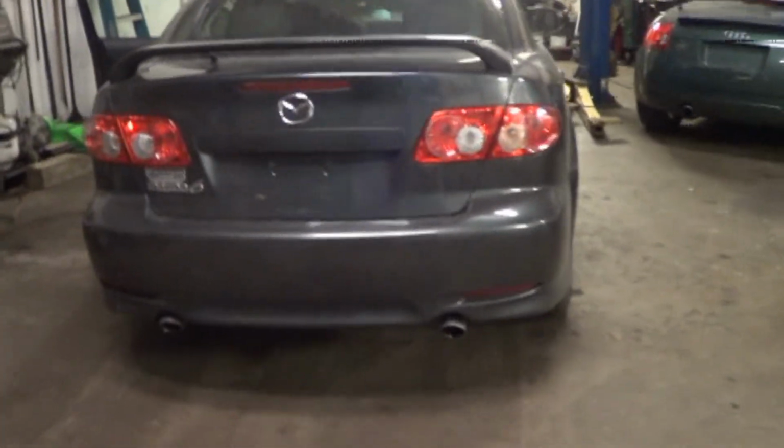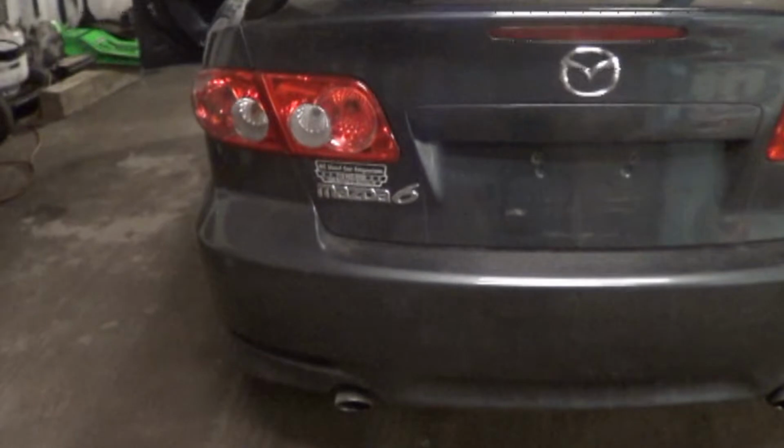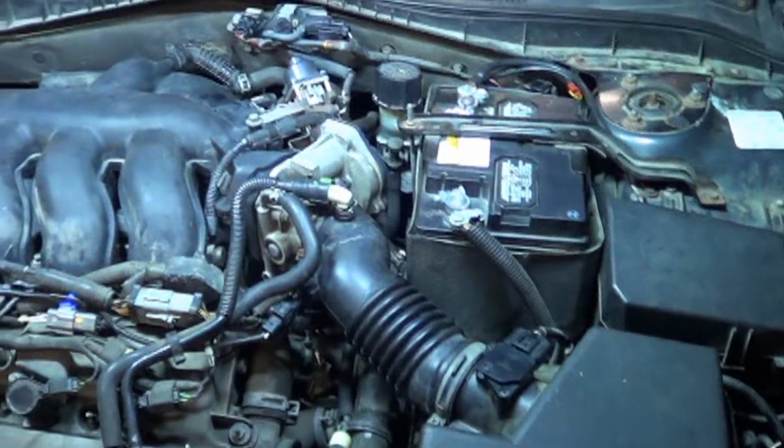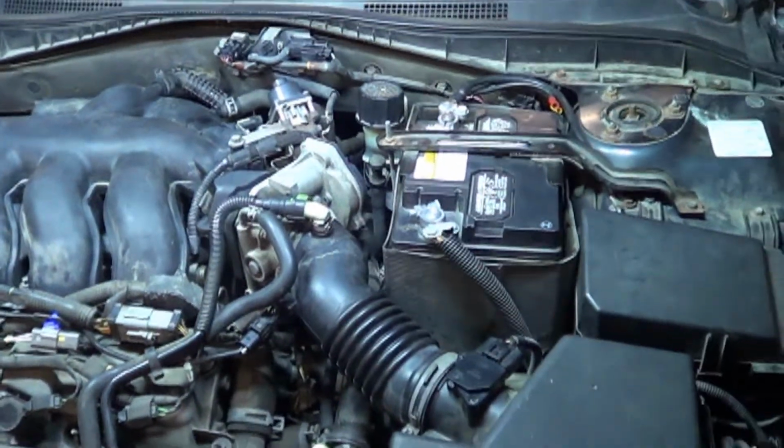And here's the car that we're working on. It's a 2005 Mazda 6. And this Mazda has the big 3.0 liter 6-cylinder. So we got this car and it had a whole bunch of trouble codes, most of them related to lean.